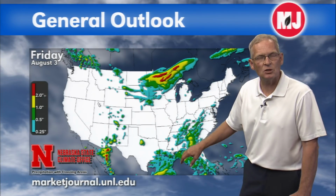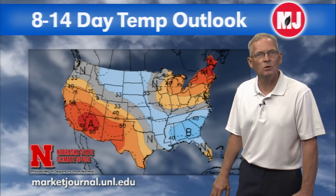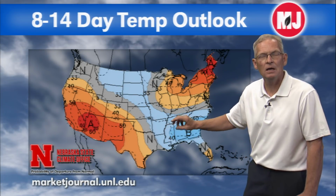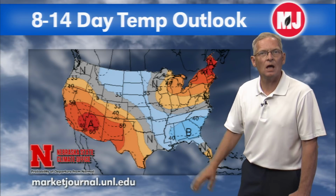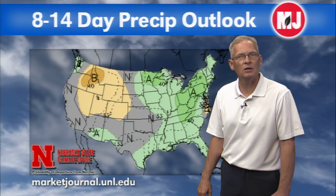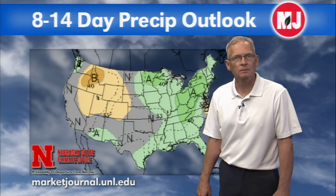Now, as this system passes toward the southeast, we get another influence briefly with cool high pressure, meaning next Thursday through the following Tuesday looks to be below normal, although there are signs that much warmer temperatures will build in, and then of course we have drier than normal conditions projected in the same period.